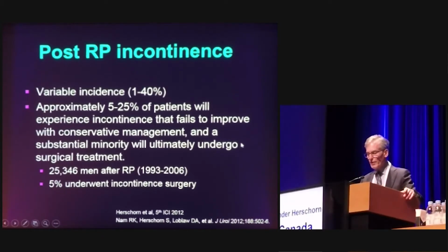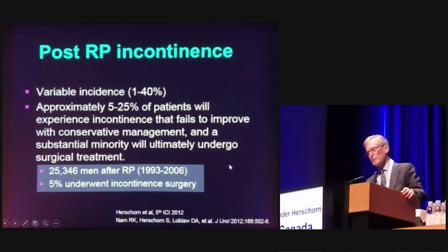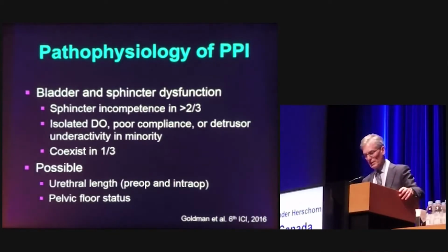But approximately 5 to 25% of people will experience incontinence that fails to improve with conservative management, and a substantial minority will ultimately undergo surgical treatment. In looking at cases of radical prostatectomy, 25,346 men between 1993 and 2006 in the province of Ontario, 5% over time underwent surgery for urinary incontinence. That includes mostly artificial sphincter, but some slings.